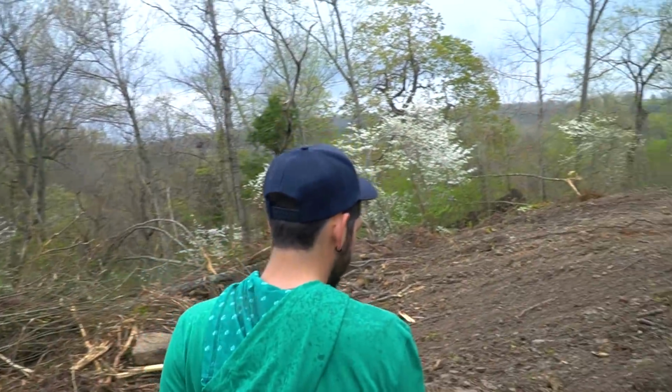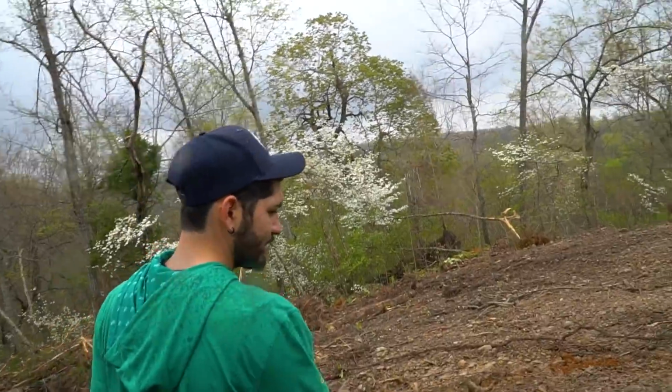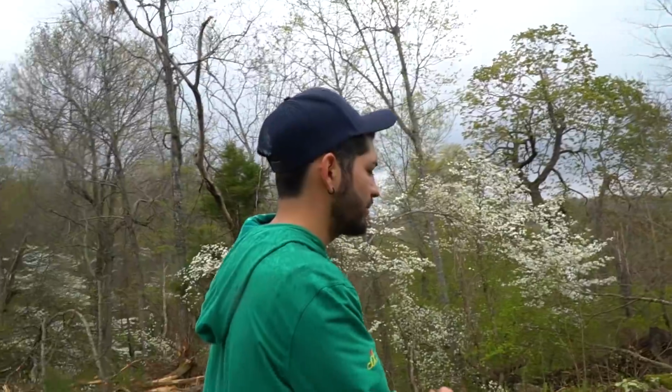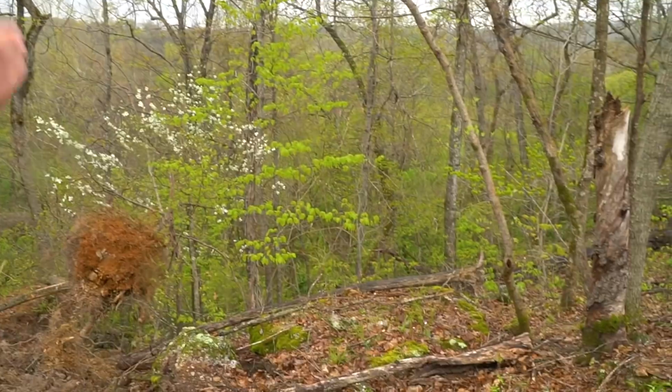I'll show you another view. So right now I have 3 tee boxes picked out where I want them to go. Also, you guys let me know before we start actually building them. Let me know if you want another tee box somewhere else. But this one's gonna be directly straight across about 40-50 yards of brush. It's gonna be a pretty long one.